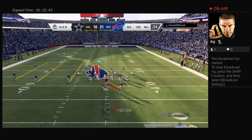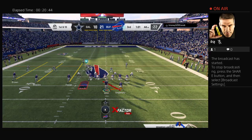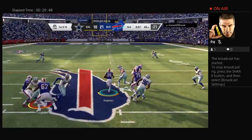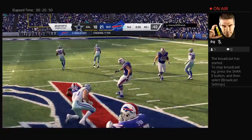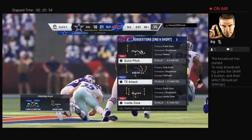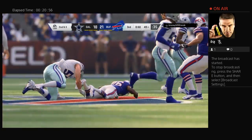Hey, Winnie! Check back 50. Alert, alert, alert! Hey, here we go. They'll run on first down with Singletary, and he's got this one across midfield into Cowboy territory. 7 yards on the pickup there, and it'll leave him with a 2nd and 3.